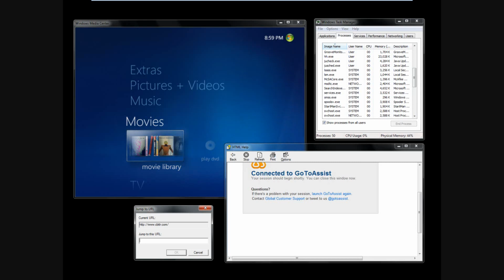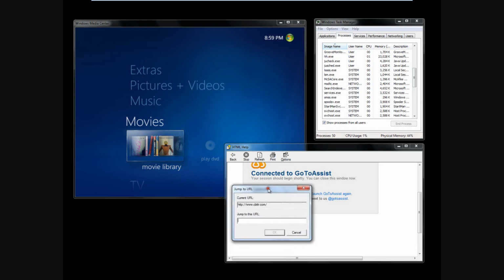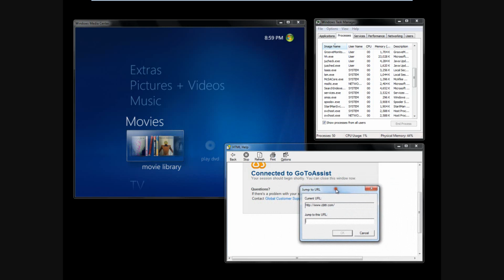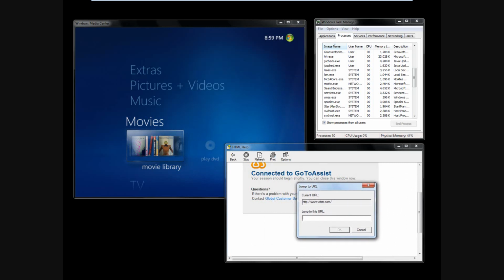Okay, please maximize that box. Now what can you see in that box? It says this page cannot be... Go ahead. At the very top of the box, on the left side, can you see HTML Help? Yes. Left side, yellow color question mark. Yes. Okay, I see the question mark.